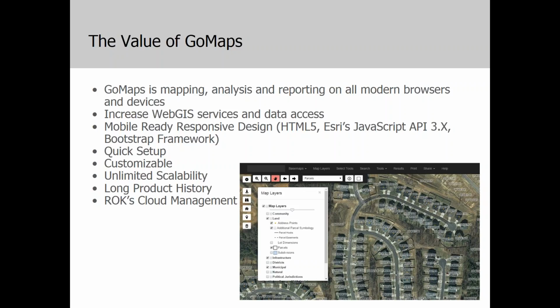And as far as modern browsers go, we're talking about Internet Explorer 10 plus. And then as far as devices go, we're working well on iOS, Android, and Windows. So those are the areas that we're really seeing deployment and successful deployment as well.